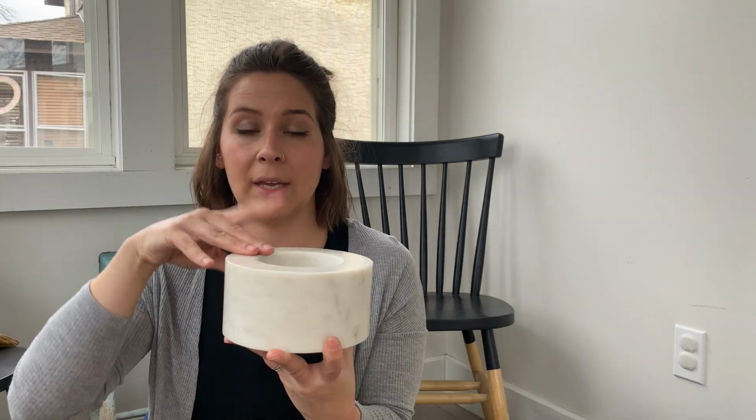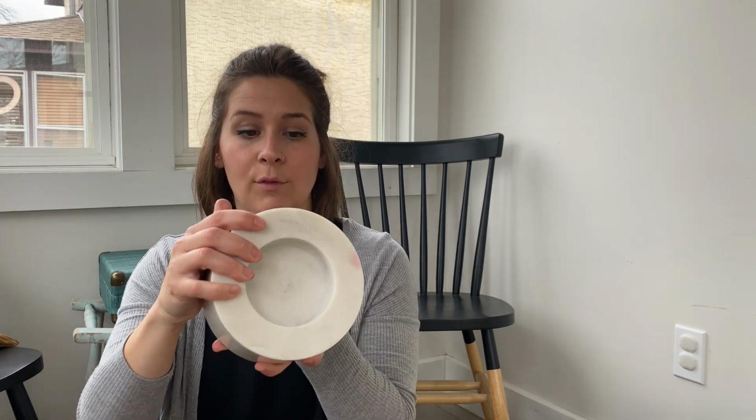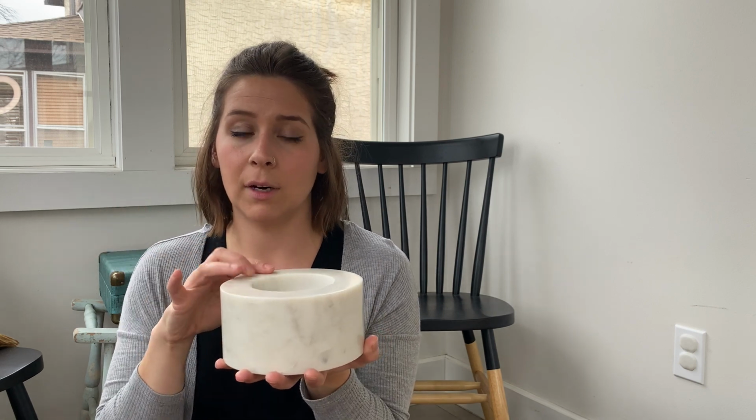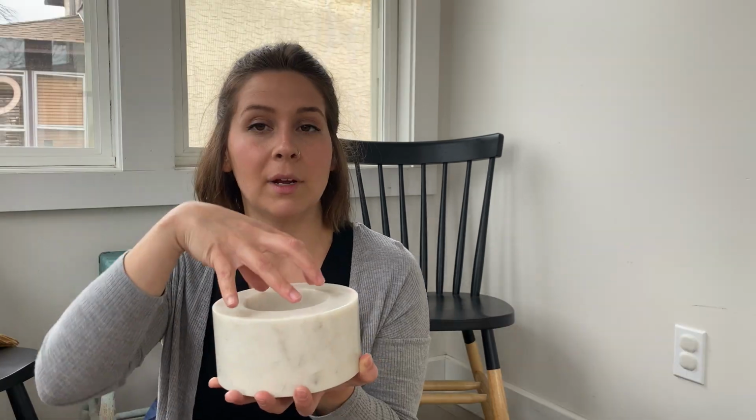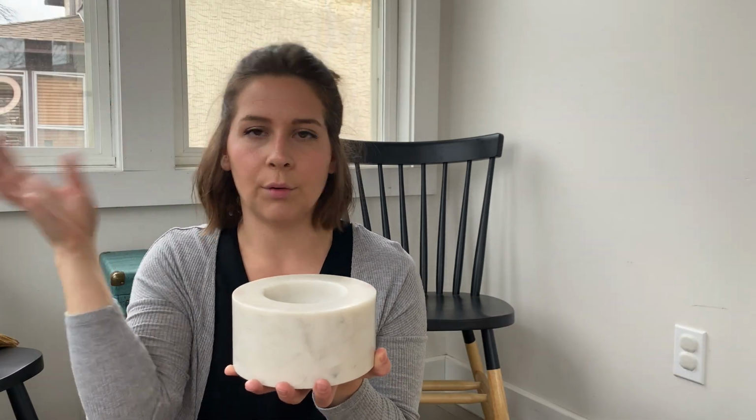heavy marble candle holder from Target. It was originally $20 and I got it for $6. It is super heavy. I'm not doing anything with it because I have a ton of marble in my home. Some fake, some real. Let's be real, I'm on a budget. But I am gonna put a nice candle in here and just throw it on the mantle or something.